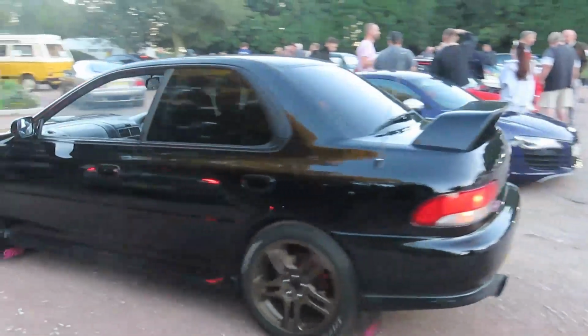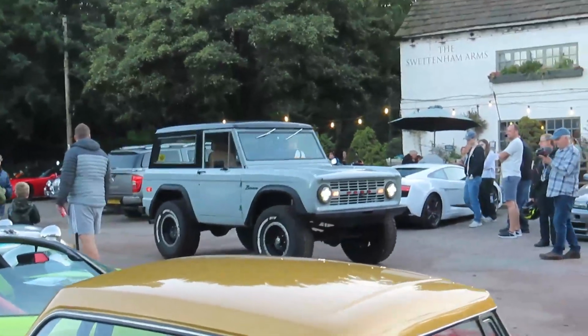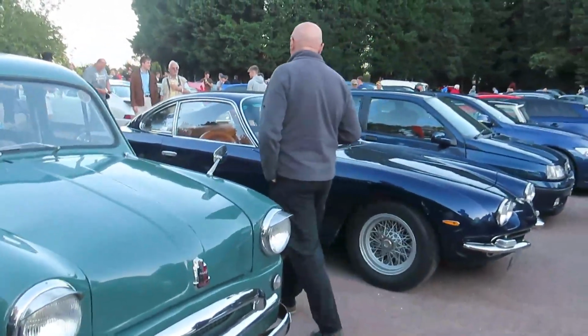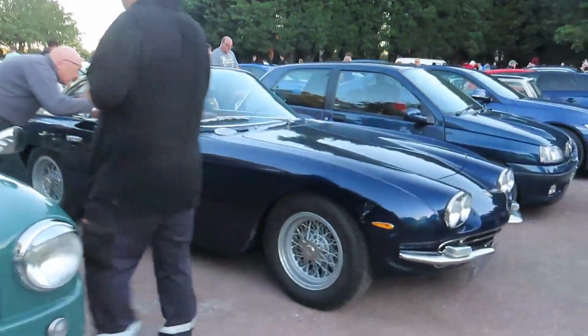Flat 4 rumbling on the Subaru here. Very chunky Ford Broncos also manoeuvring. We've just come back to the Lamborghini because I've just found out that the owner of this Lamborghini has quite a collection of Lamborghinis, roughly 11 other Lamborghinis.